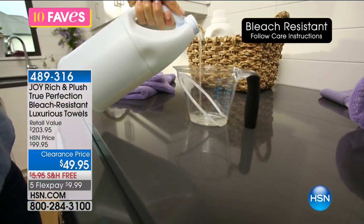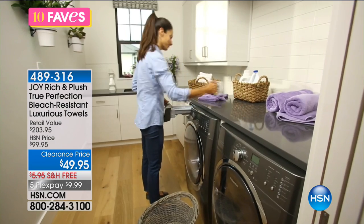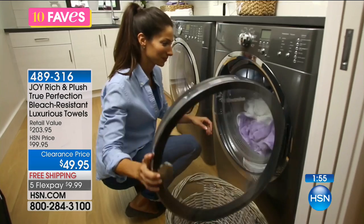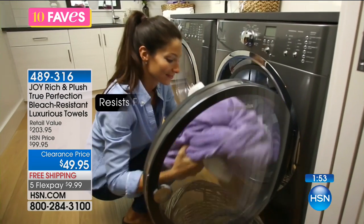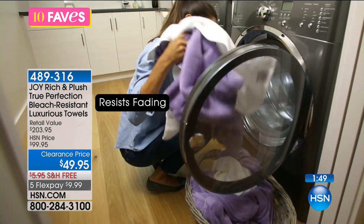You can throw them in the wash, you can go ahead and use bleach, just follow the care on the label, and it's going to come out looking just as fabulous as it did the day you got them home. And the more you wash these, the bigger and fluffier and more plush they're going to become. And you're getting so much with this set.